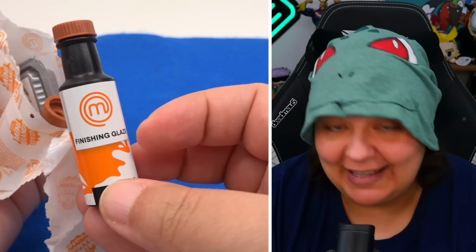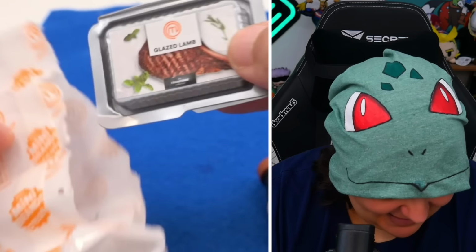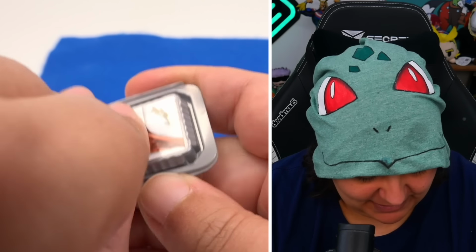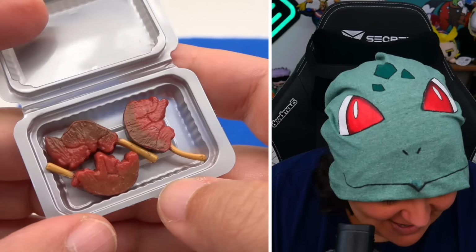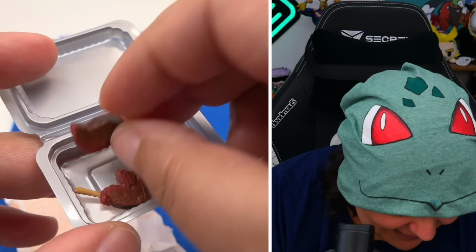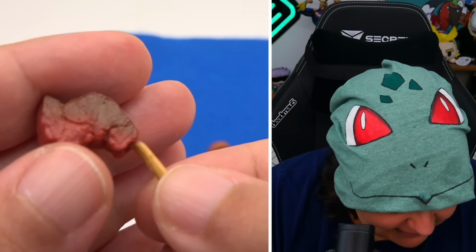This is a finishing glaze. Not sure what that is. And here, oh my goodness, we have glazed lamb. Okay, let's open this up. Oh my goodness! Why are these so cute? We have tiny pieces of lamb. And you can see the details here.